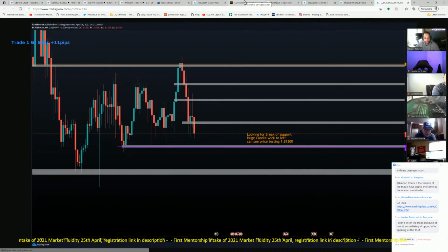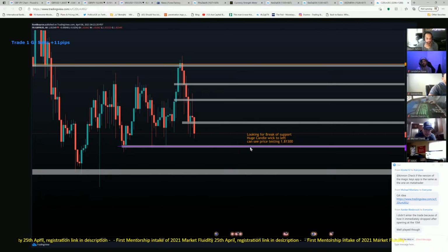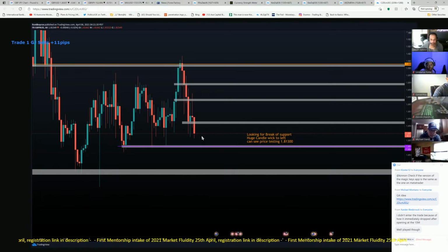Let's take a look at the GA chart over here. GA is coming down, looking for a break of support. Huge candle wick to the left. Can see price retesting 1.81300. Yeah, makes sense. Once we break the support, I think we can continue down.